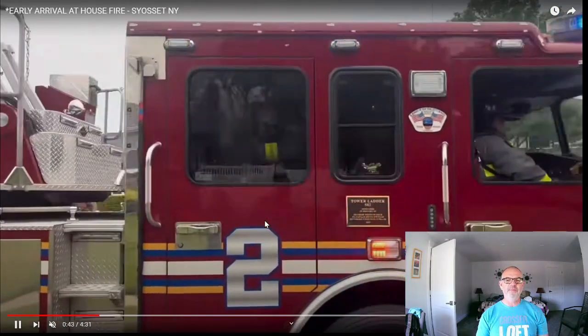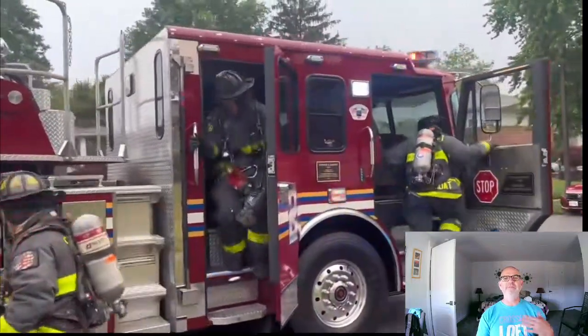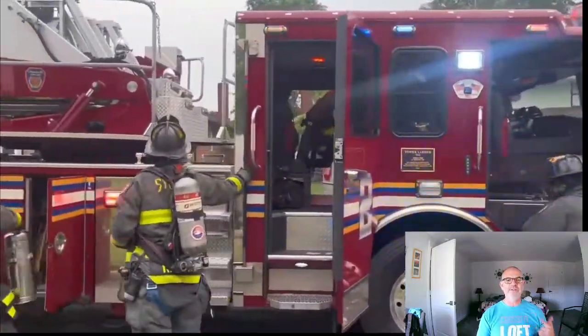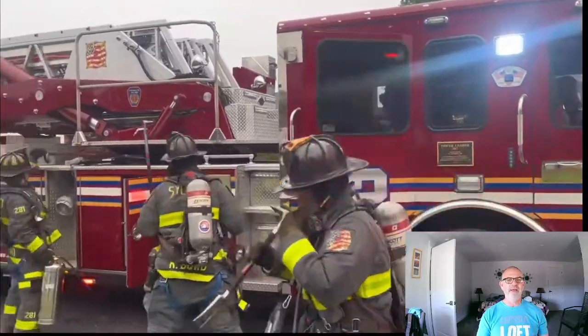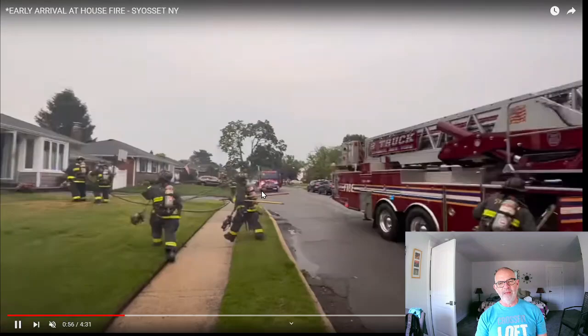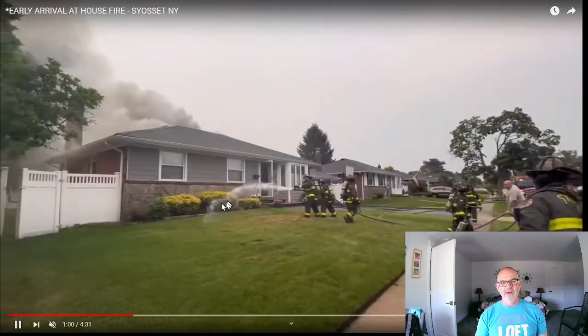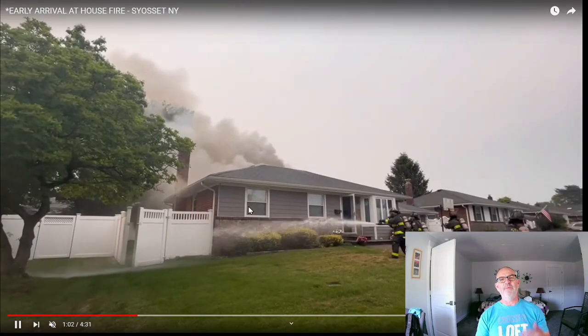And I'll let the video play as the crew arrives here, and we're going to get to see relatively quickly, right? They're going to get that line stretched, get some folks to the side, start pulling ceiling. But what's going to be nice is we're going to get another view here, same view as we had before. Still no smoke coming out of the door. But they're going to get this line inside. Just a second, we're going to get to see inside.